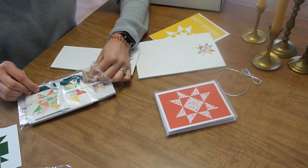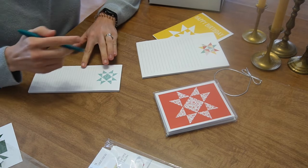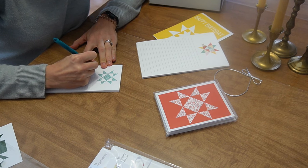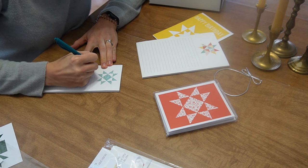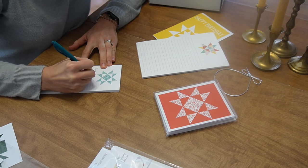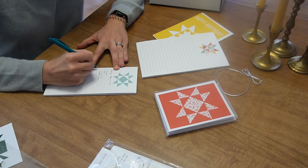So I'm just using the notepad right now to make a list of some more spring cleaning things I want to do, and then I'll be picking one of those beautiful cards to write as just a thank you or a get well card. They are so versatile, so beautiful, and a handcrafted design by my friend.